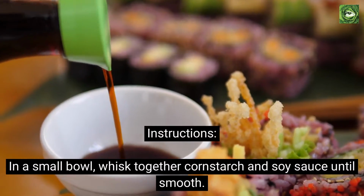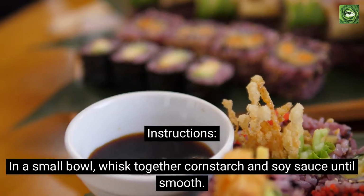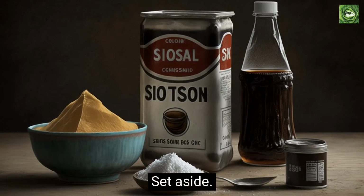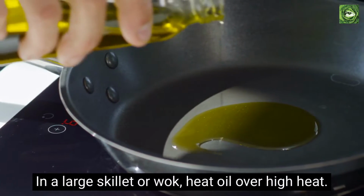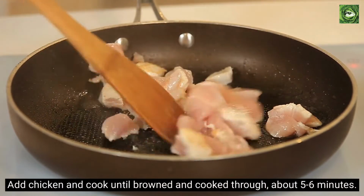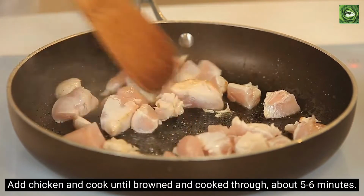Instructions. In a small bowl, whisk together cornstarch and soy sauce until smooth. Set aside. In a large skillet or wok, heat oil over high heat. Add chicken and cook until browned and cooked through, about 5-6 minutes.